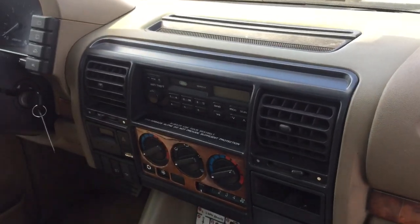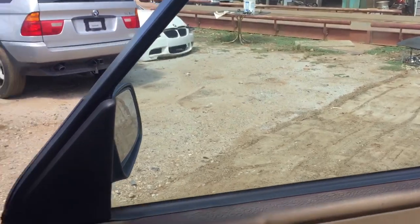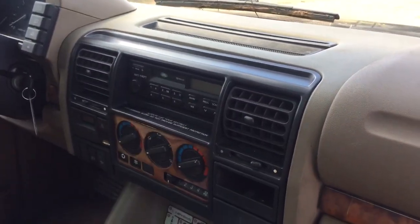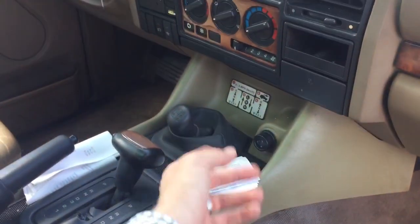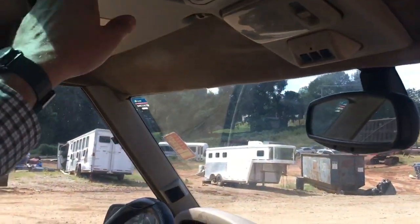We did start it up, as I mentioned. The air conditioning all works. The front power windows work just fine. All the heater controls work. The radio works. Four-wheel drive low range works. Transmission shifts. It doesn't run hot. But the oil pump is definitely gone.